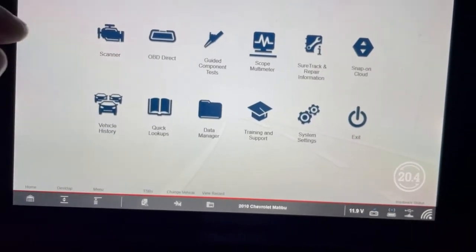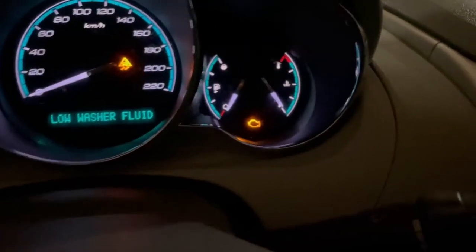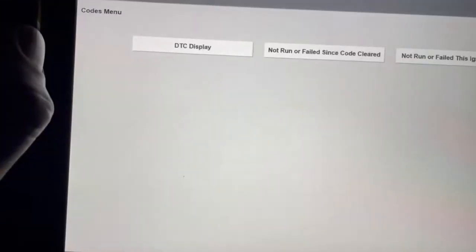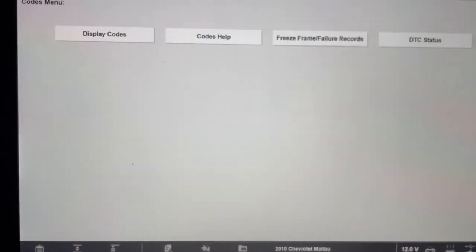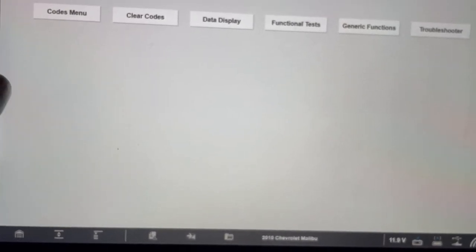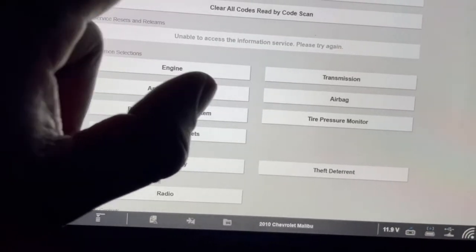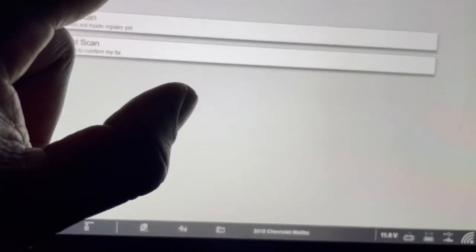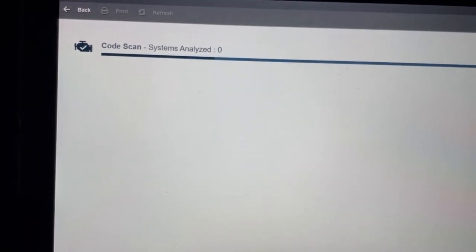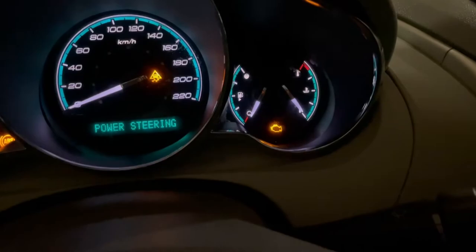I can go to the scanner again. So every time you have gauges down, no fault code, no problems. Okay. Now I'm gonna see which module can talk when they are down like that. Let's do a quick scan. I hope they're not gonna come back. Still down, that's a good sign.